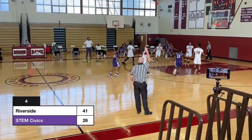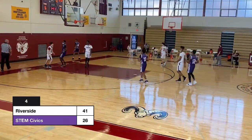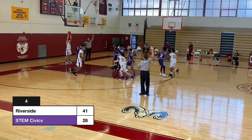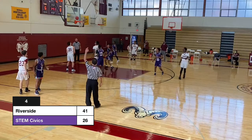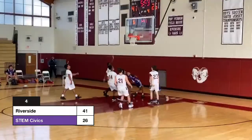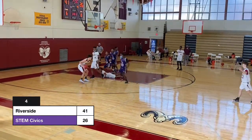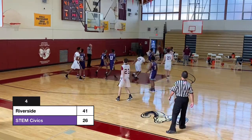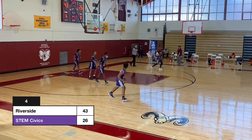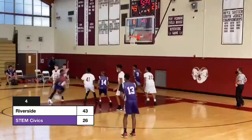Got to be ready for that. A 3 attempt for STEM is missed, picked up by 14, and the ball is tipped out by STEM Civics, so it'll be Riverside ball. A 3-shot attempt, a miss. Rice comes up with the rebound, and Riverside is on the break. Boston with the behind the back move. He falls, but is able to get it to his teammate, and then they kick it back out for the three. No good. But Bryce is able to get the rebound and the putback. It is 43-26, 5 minutes and 30 seconds left in this fourth quarter.